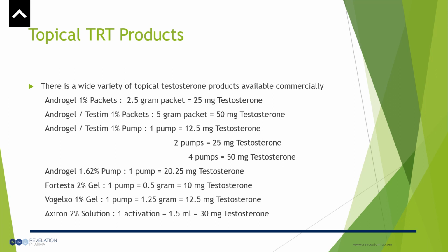Here's an example of some of the available commercial products. And again, good products, unfortunately very expensive, but we've got the AndroGels, Testim, Fortesta, Axiron. So very conveniently packaged, mostly in pumps or packets.